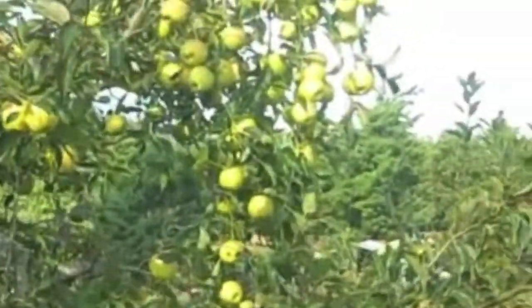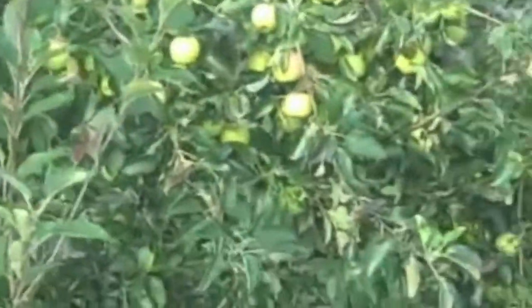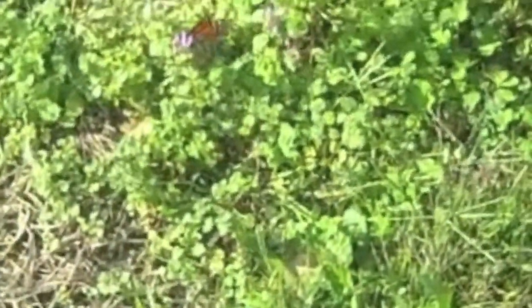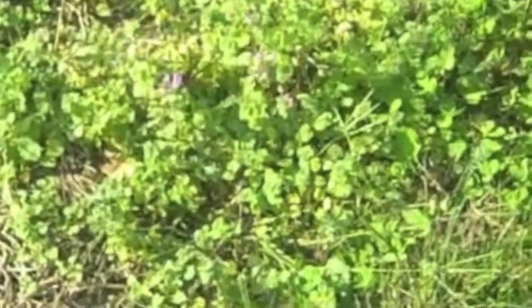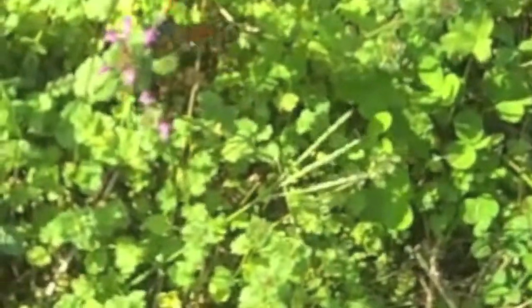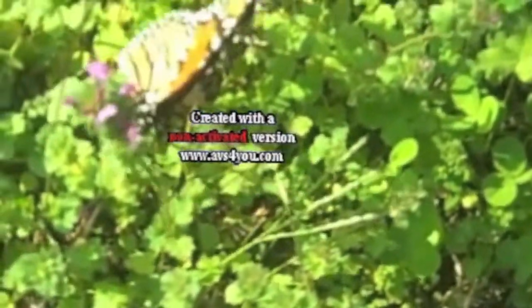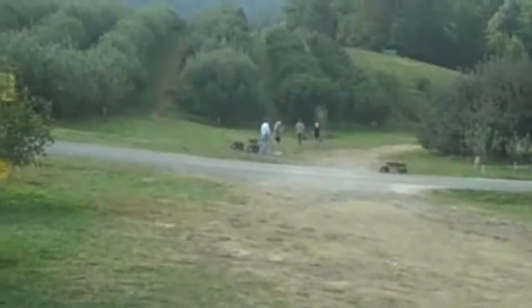I wonder if it looked like this in the Garden of Eden. This is a tree loaded with apples. I know, we took them off and played with it. Can't resist, guys. Pollination. See the butterfly? He's looking right at us. Oh, there he goes. I know. Almost, not quite.